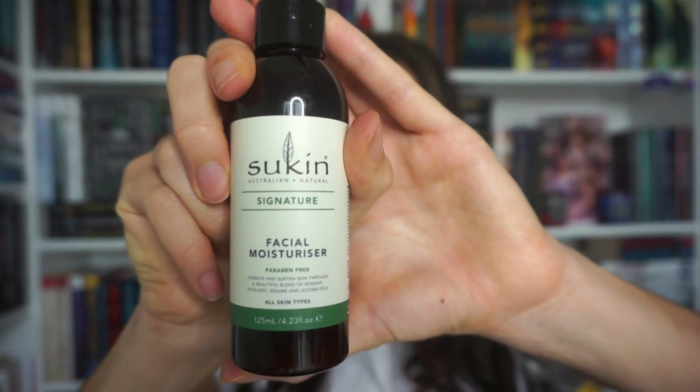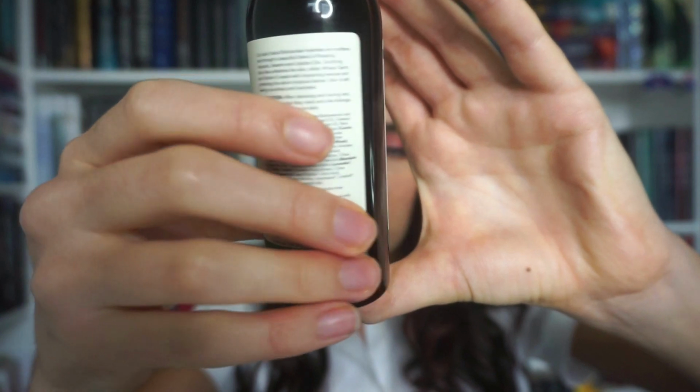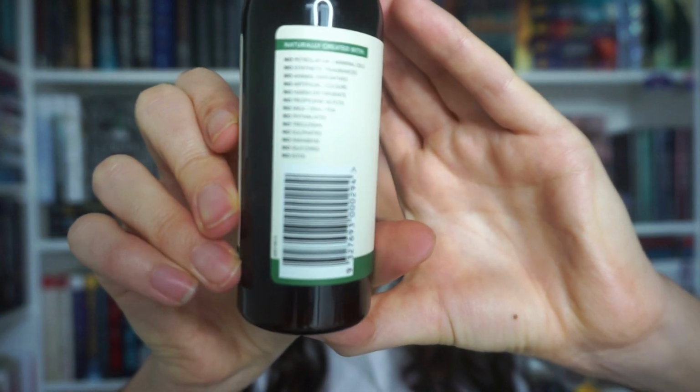So this is the Sunken Signature Facial Moisturizer. It is great. It has none of the iffy stuff in it like parabens. I really enjoy this brand and it's one that I've currently been a huge fan of. I just recently bought their facial scrub and their cleanser that I'm going to try out soon, so I'll let you guys know how that all is.